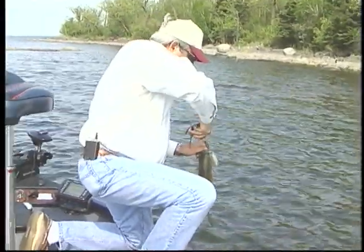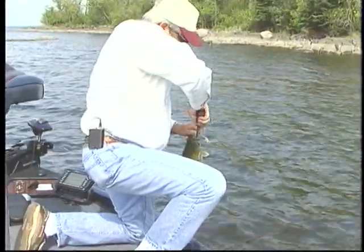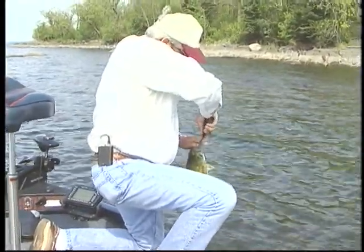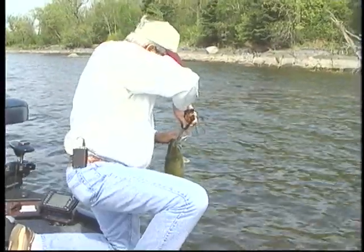You know what you don't realize too is the fish like this, for instance. That one really took it. Yeah, you got her. It's all right, we'll get her out.